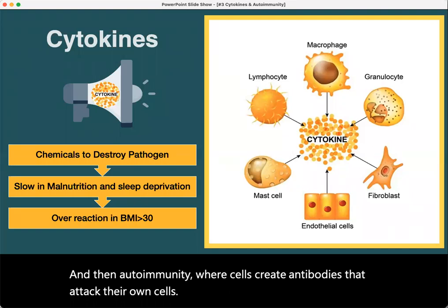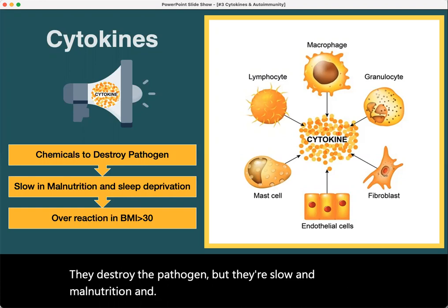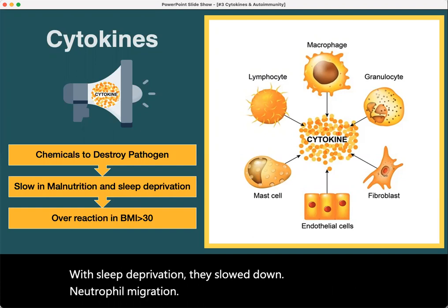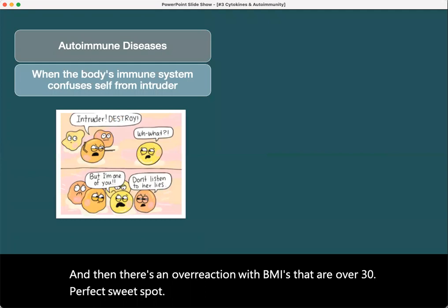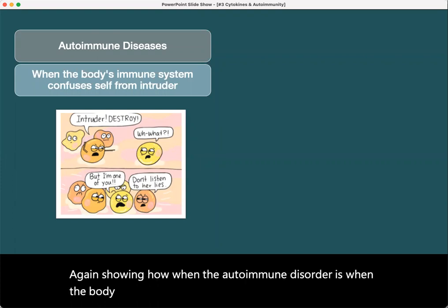So cytokines are very useful. They destroy the pathogen, but they're slow in malnutrition, and with sleep deprivation, they slow down neutrophil migration. And then there's an overreaction with BMIs that are over 30. It's a perfect sweet spot. Again, showing how the autoimmune disorder is when the body confuses itself from an intruder.